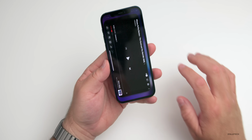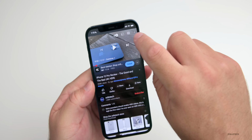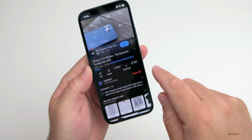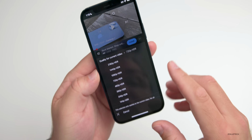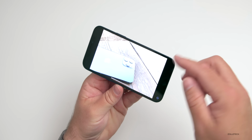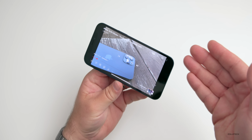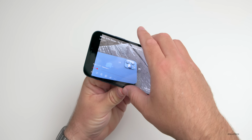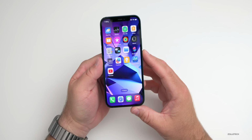And if we go into YouTube, you can see here's one of my videos I recorded, and this is actually in HDR. So if we go to our quality options here, you'll see we have up to 2160p or 4K HDR, and it's very bright. So if I tap on this, even though the video is not playing, you'll see it just doesn't look correct in this video because I'm not filming this video in HDR. But on this screen, it looks great. So it's very bright and vibrant, especially when watching HDR videos.